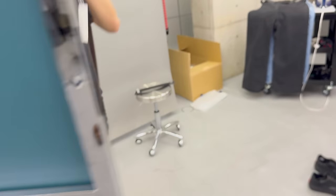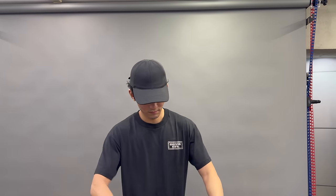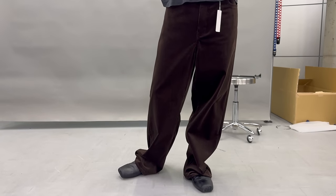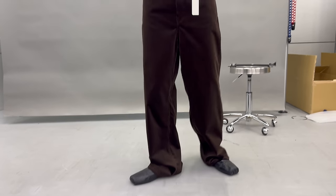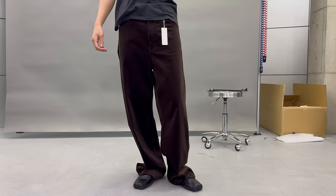Yeah, so these are the Duca. These are made with the Duca Visconti 8-wale corduroy fabric. So they're pretty much one of the biggest corduroy manufacturers since the 1830s, maybe.